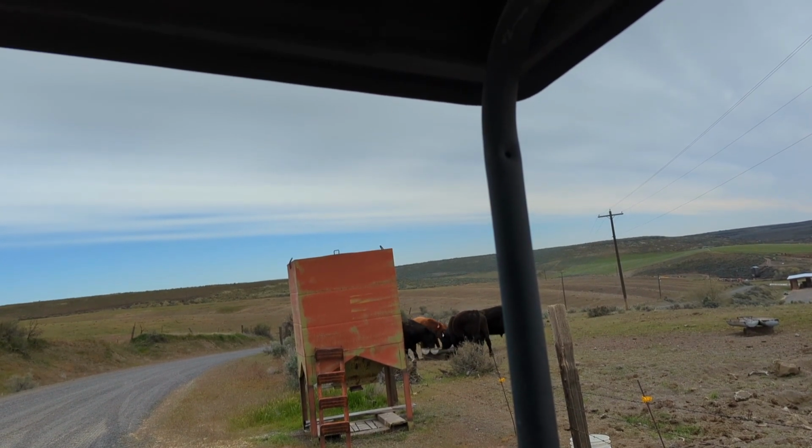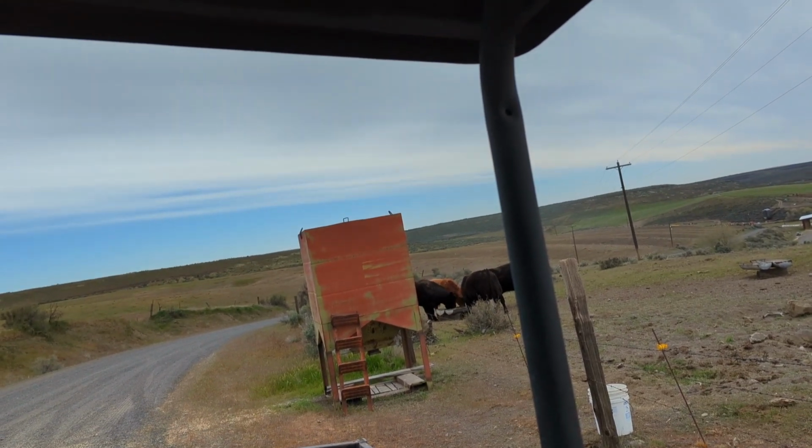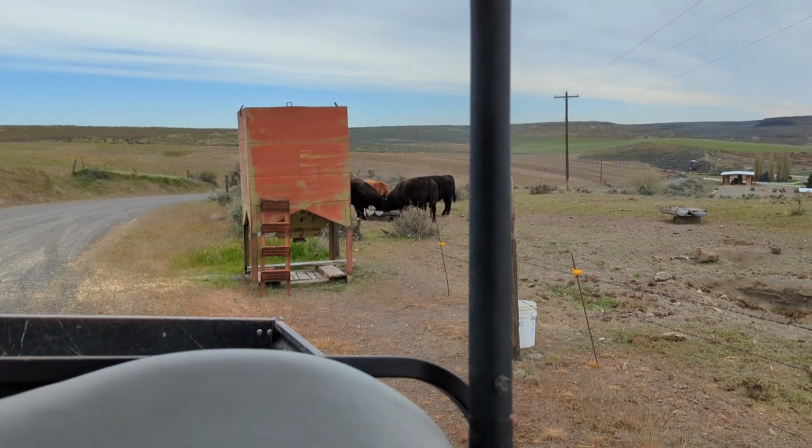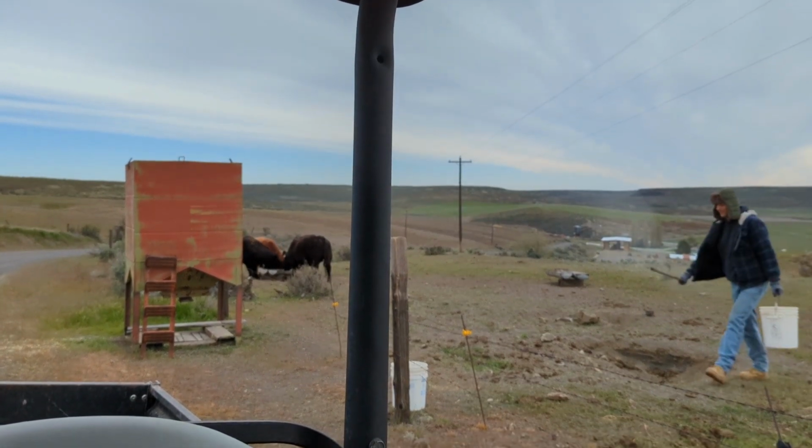So this is actually my very last time going in there with them. We were able to move them to a pen where I can feed them without having to actually get in there. So I'm very happy about that.